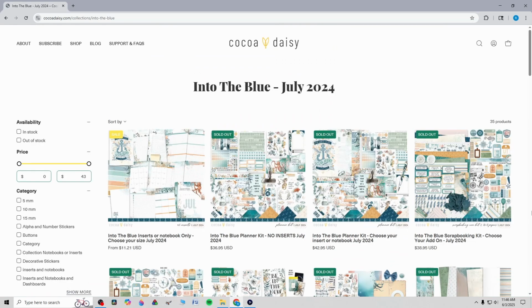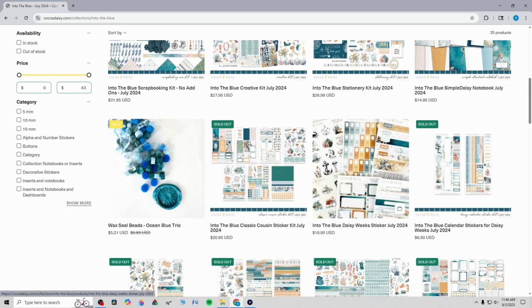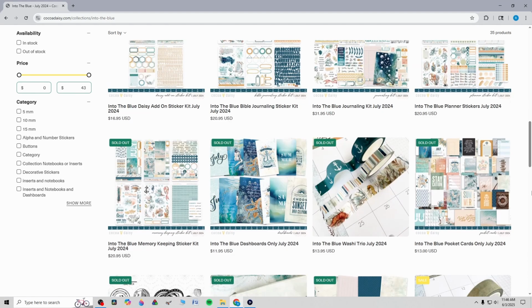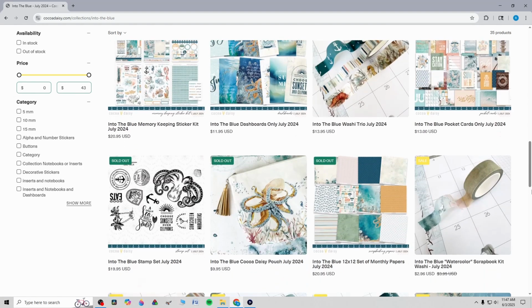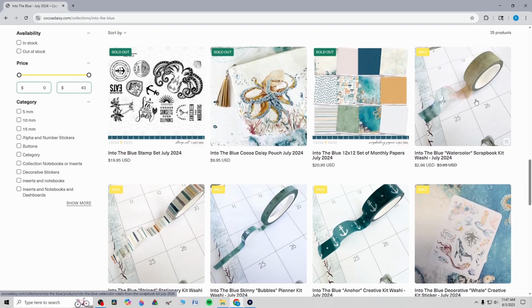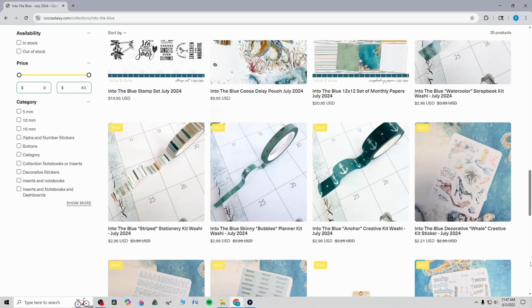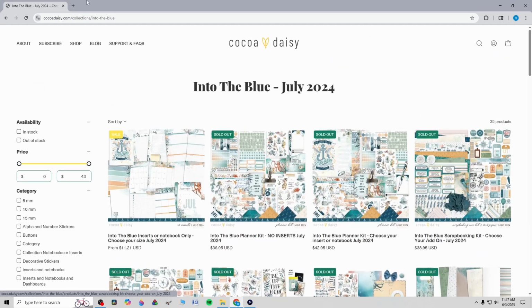So if you go into the Blue, then there are still some inserts available, even though this was last July. There are some wax seals available. There are some Daisy Week sticker kits available, but not very much. You can see that there are not very many things. However, you may have noticed this, there are some washies, and these will go with the new kit. It's very exciting. Handful of things. So that's that about that.